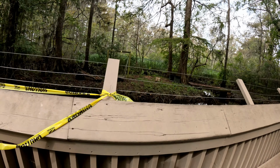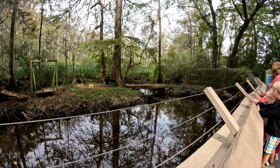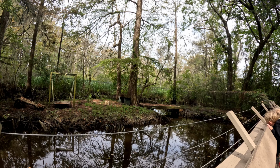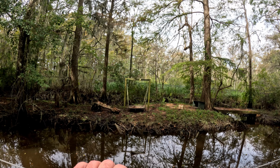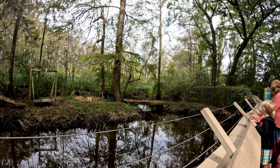And usually they stay. Yep, there's one right there. Over to the right. Oh yeah, you can look at that. Now watch the little ones. They get all excited. Is he gonna go across the bridge? Why can't he swim? He's choosing not to. See, they have a swing form right there too. They love them swings. There he is. I think he's taking a poop.